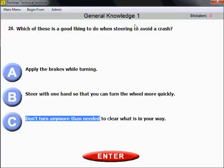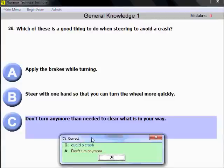Even in an emergency situation, even if you need to react immediately to avoid a crash, please be very cautious. Remember that you should not turn any more than needed to clear what is in your way. Again, the point is, if you turn too sharp, you are at risk of losing control of your vehicle. Very good. Don't turn any more than needed to avoid a crash. Don't turn any more than you need.